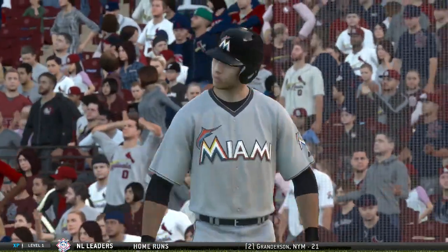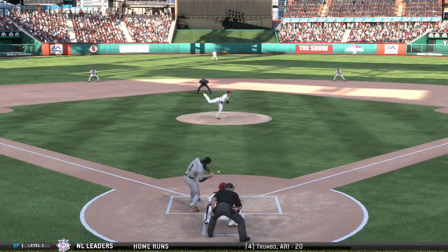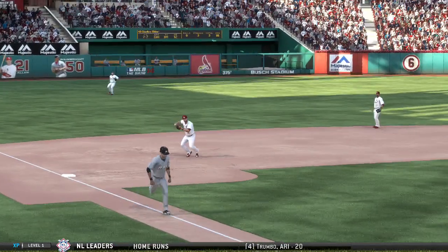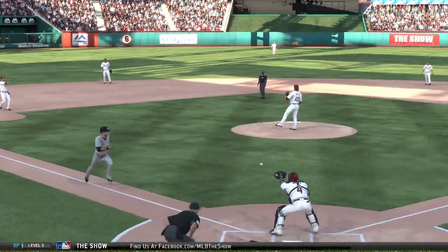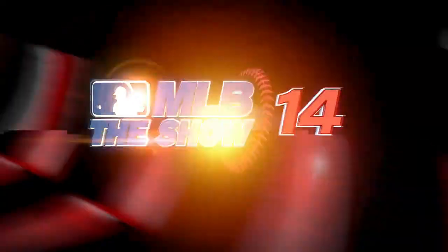That runner at third, he's going on contact there. That's got to be the only way to explain it. It's one thing if this ball's hit up the middle, but when you hit it right at a corner infielder, you got to figure he's coming home with it. They get him easy.